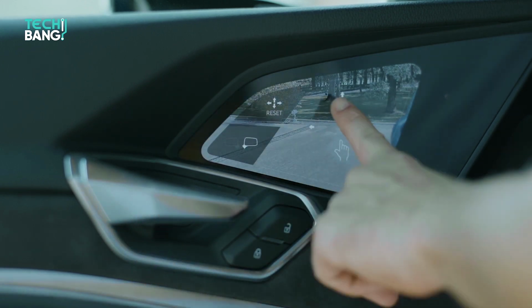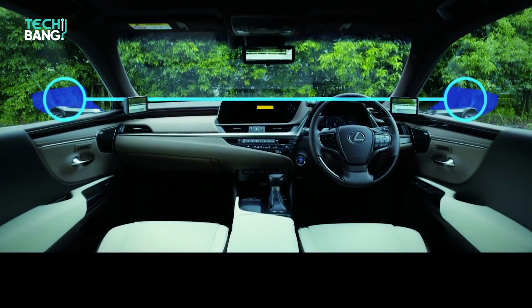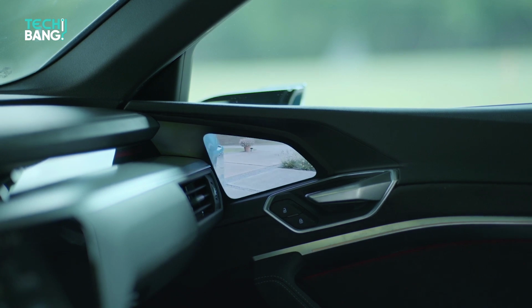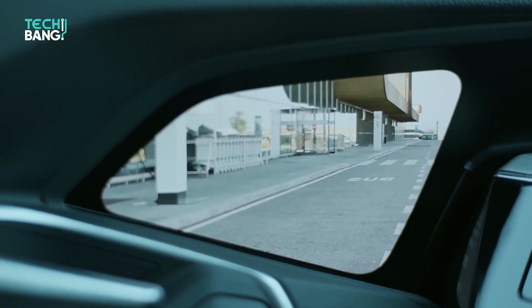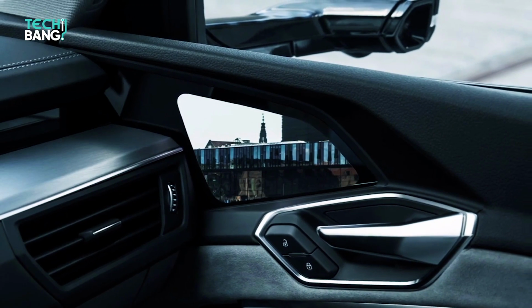The driver is given the option to manually enhance the view of the areas around their vehicle to obtain a complete peripheral picture. The display expands the car's environment during turns or when backing up. They are better equipped to handle rain and snow, allowing for better views, even in poor weather.